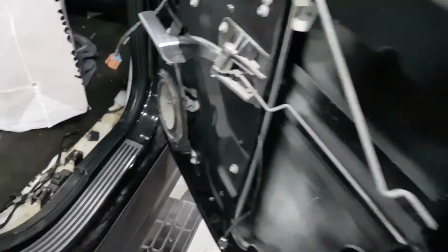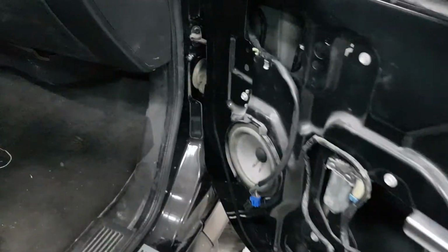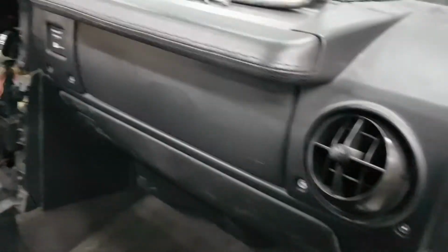We're also now putting Infinity speakers all the way around, and a very special set of speakers as well. 8 sets in total, all amplified and configured. So huge amount of work.